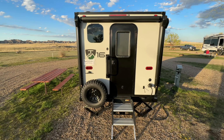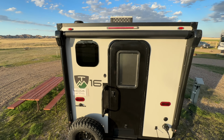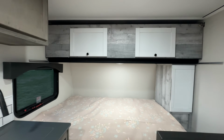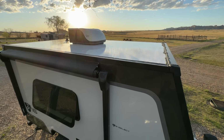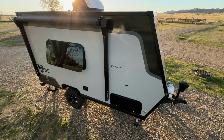Overall, the TM16 is a compelling lightweight trailer. It offers premium composite construction at a lower price point than most similar trailers. It also offers a flexible floor plan with a roomy kitchen and a huge fridge. I think there is real value for money here, so if you're in the market for a lightweight travel trailer, the TM16 from TrailManor should definitely be on your list.